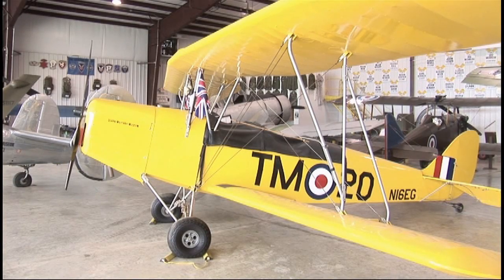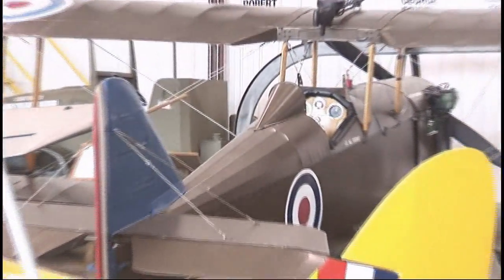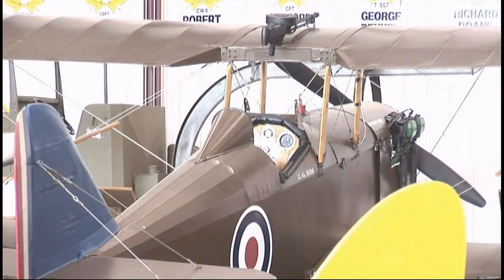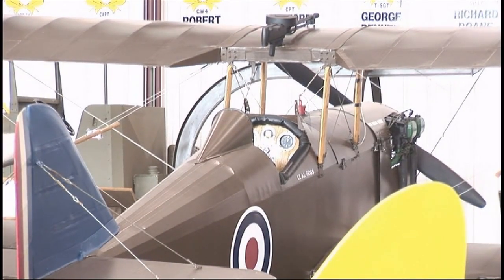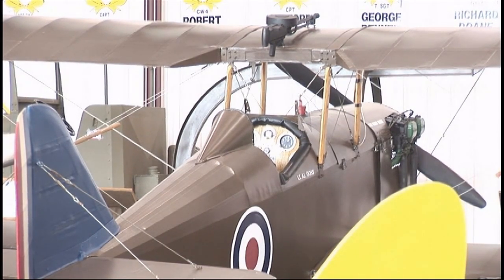We're looking at a World War I Tiger Moth. This was a British aircraft used for training and for fighting. And also in World War I was the British C-5 that we have a replica of. These aircraft were replicas built by individuals that donated to the museum. The Tiger Moth has been flown, but the C-5 has never been off the ground.